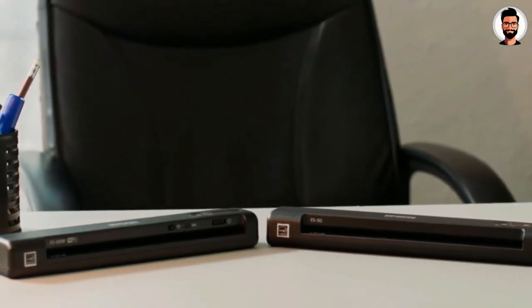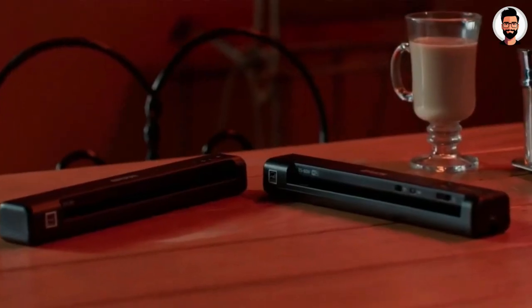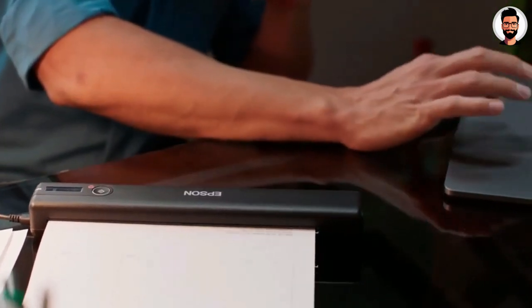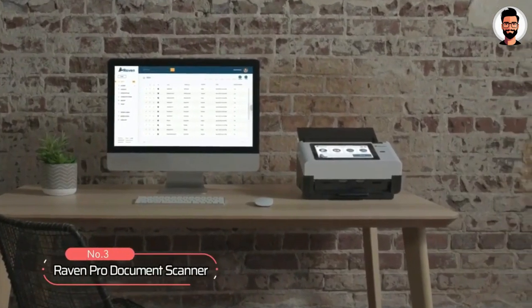With its automatic feeding mode, you can combine multi-page scans into one file, and the scanner automatically accepts each new sheet as it's inserted. In conclusion, if you're looking for a portable, fast, and versatile scanner that is easy to use and compatible with multiple operating systems, this scanner is the one for you.